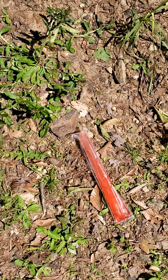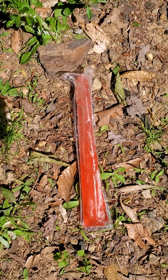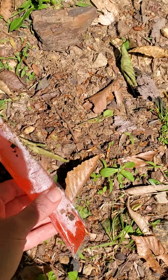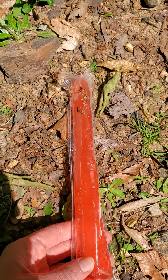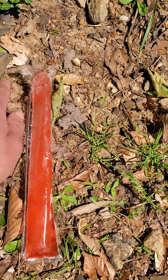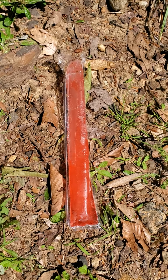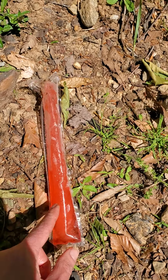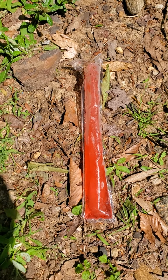Here is our popsicle in the sun. Wow, Jax, in 10 minutes, what's happened? It's melted a lot. Wow, look, pretty much all the frost is almost gone on the top, and check out all that liquid. Wow. So what are we going to write on our recording sheet? What do you see? What are we going to write for the sun? I wouldn't say halfway melted, but there's quite a bit of juice, quite a bit of melting going on there, right?